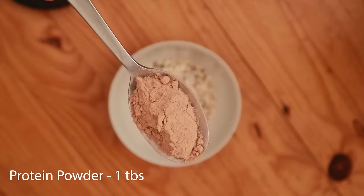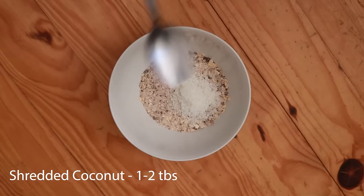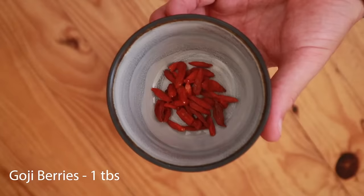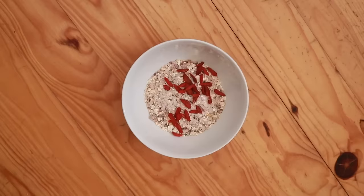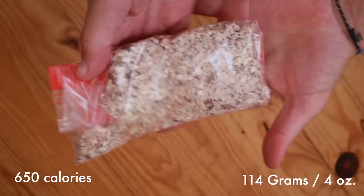A lot of the calories will come from the shredded coconut, and I've added some goji berries for a little bit of sweetness. You could use brown sugar, honey, whatever you like. Then I'll mix that all together, put it in a little plastic bag. It ends up being 650 calories for only 114 grams.